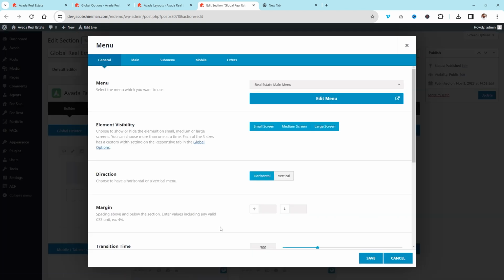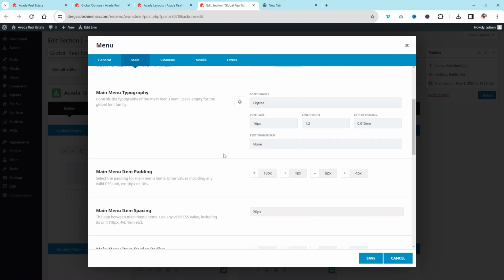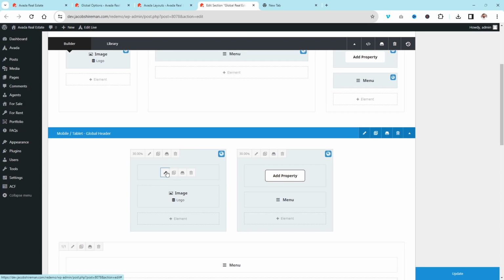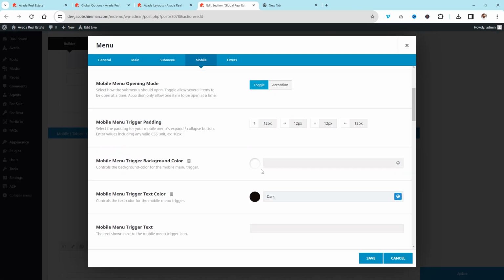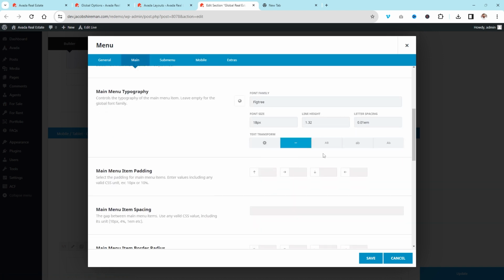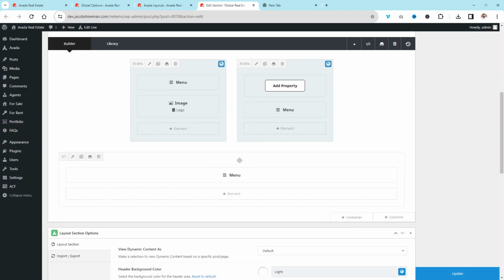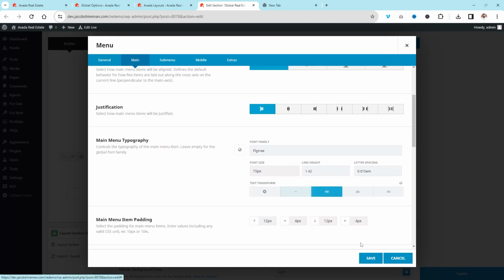So let's say that we wanted to edit the font. You would come in here, go to main menu, and then you could change the font. Let's say I want it to be all capitals. I would come over here and say all caps. Okay. And then I'm going to come over here and do the same thing. Oops, sorry. Main, and then we're going to say all caps. Okay. And then there's a menu here. So let's see what that one is. We're going to do all caps as well.